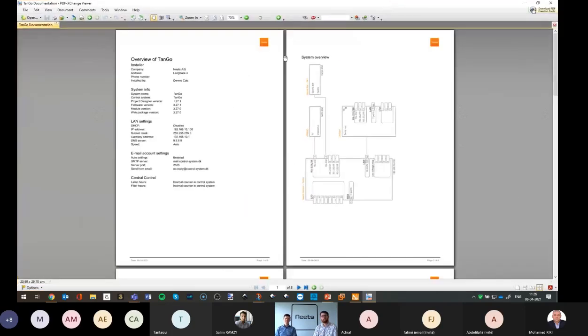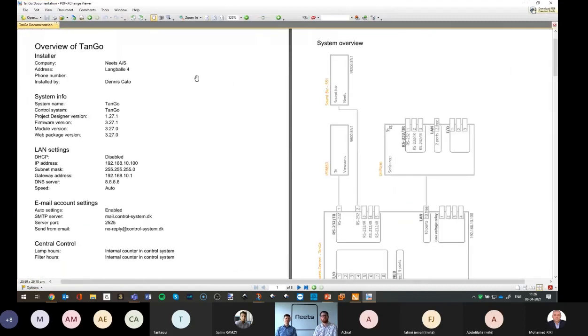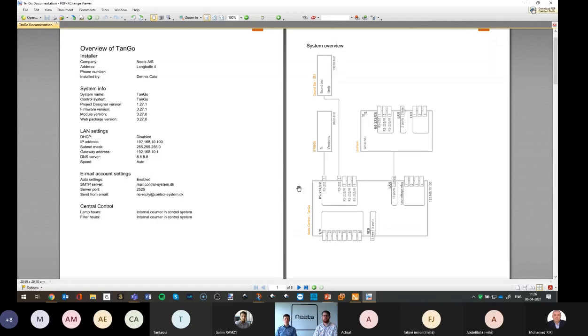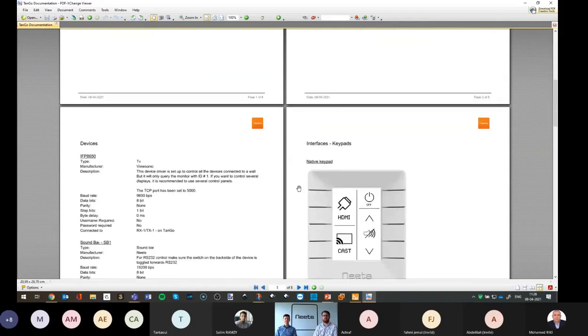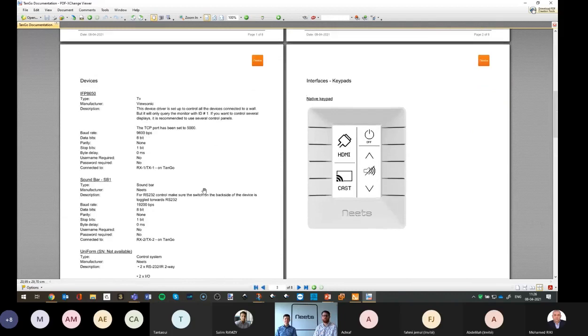So you'll get a PDF with, let me just change the view here. I can't do that there. Okay, you'll get it. An overview of the Tango with LAN settings and so on, firmware versions. You will get the installer's view for installation. And then you will have some information on the drivers for the ViewSonic with baud rate and so on.